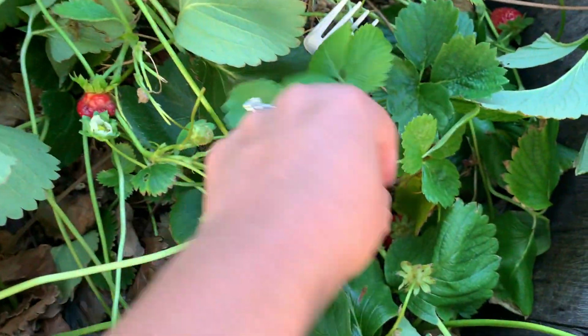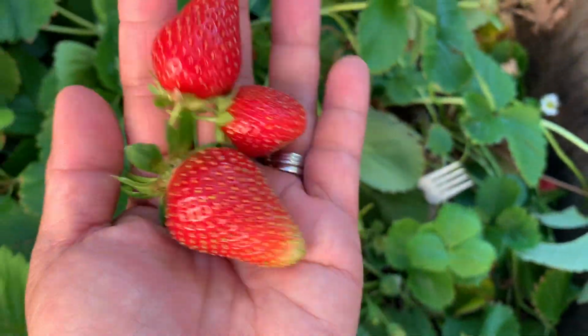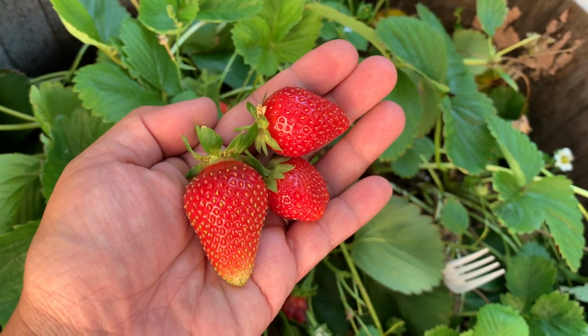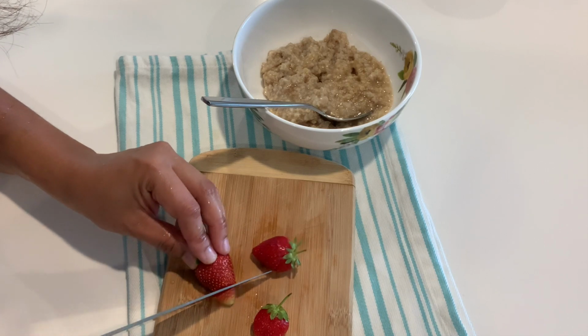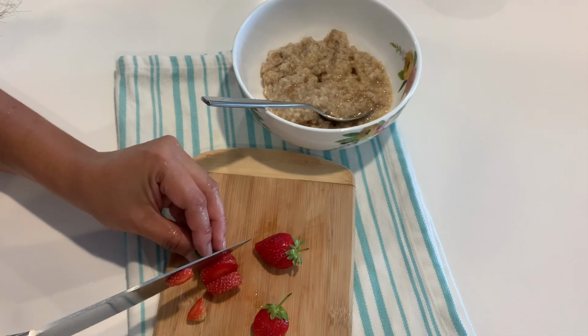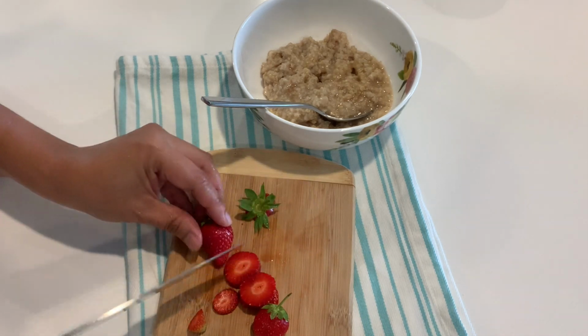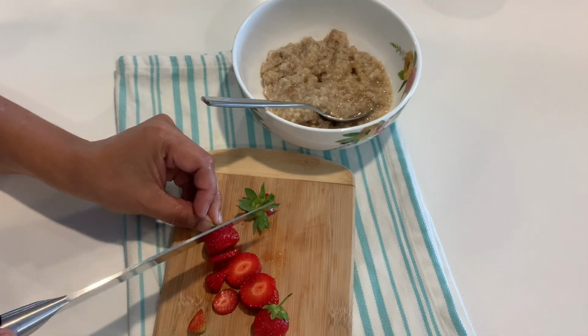Oops, I always drop the strawberries. So here you go. Now I am going to slice these strawberries for my oatmeal.